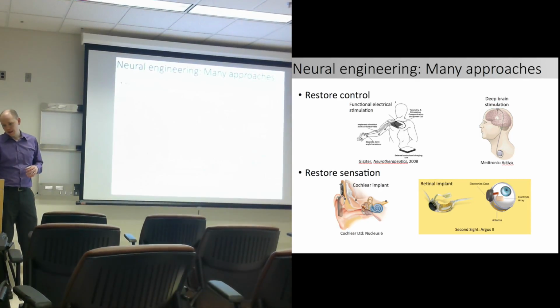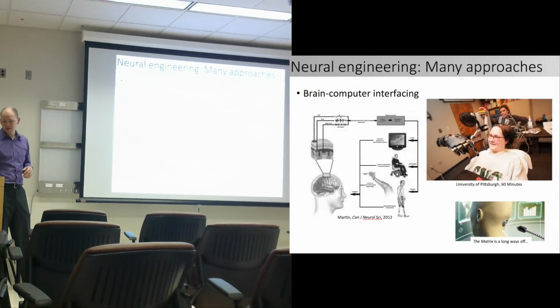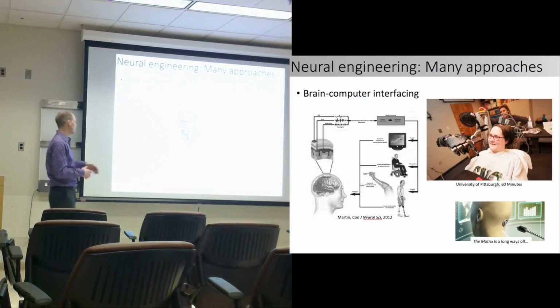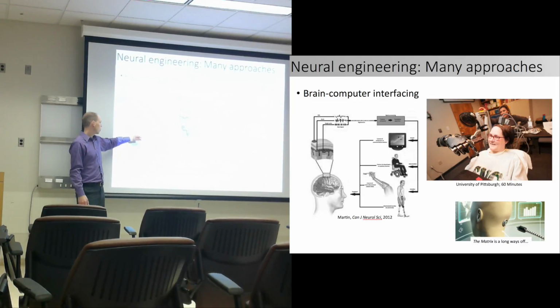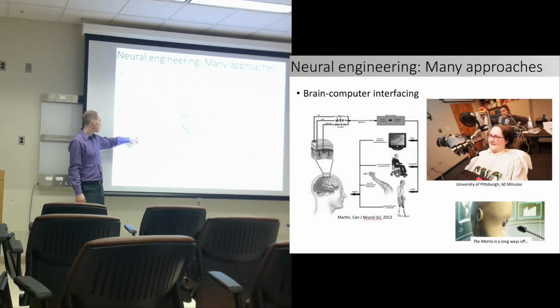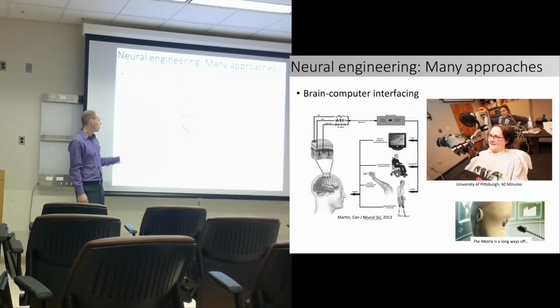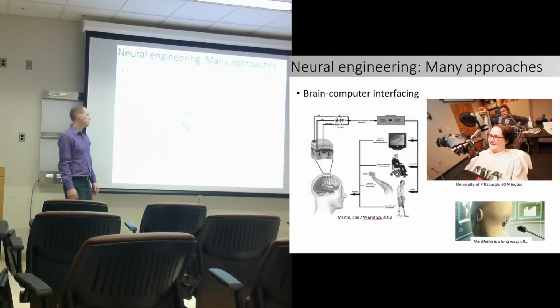So then a very hot topic in our area is also brain-computer interface, where the goal is to interface with an individual's brain either with electrodes on the surface of the scalp, or on the surface of the cortex, or penetrating electrodes, with the ultimate goal of trying to decode or understand the individual's intent.